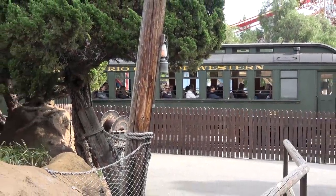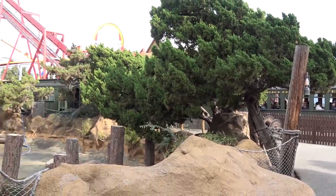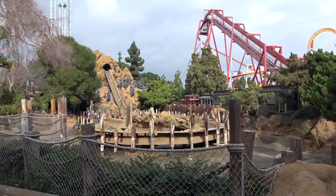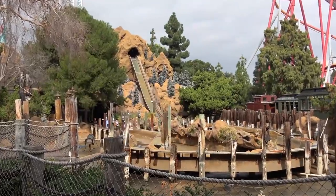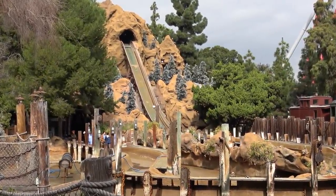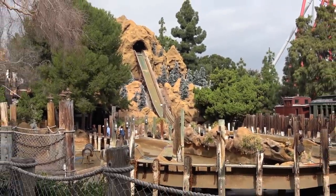Great to have a relaxing ride on the steam train here at Knott's Berry Farm. Anyway, I just thought I'd show you a little look at the Timber Mountain log ride. It is closed for refurbishment at the moment. But the good thing is with Knott's, they do keep it clear on the website when rides are going to be closed. This opened in 1969, one of the classic rides here at the park, and it actually inspired the likes of Splash Mountain down at Disneyland.